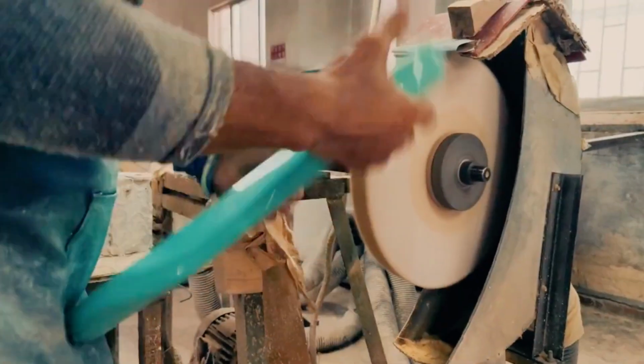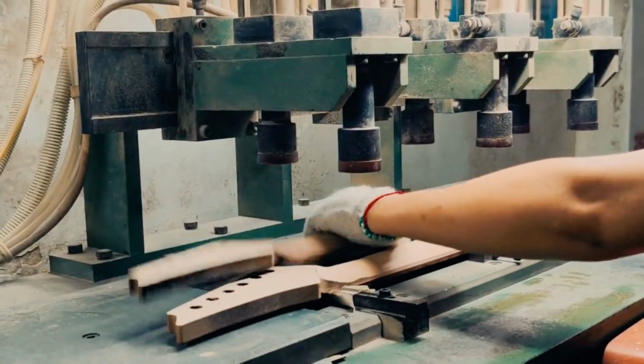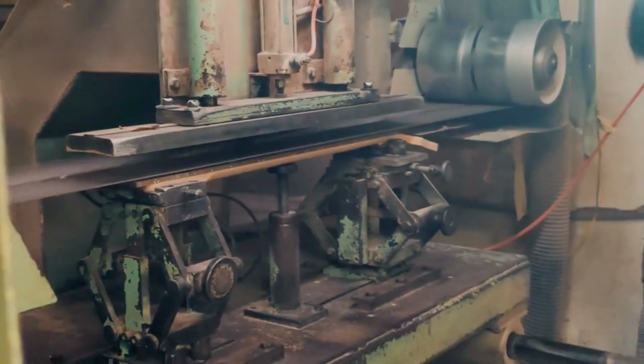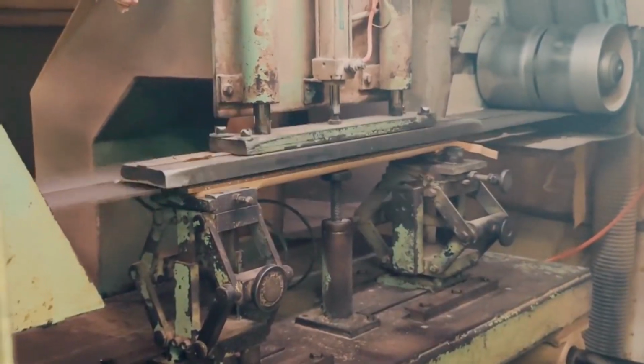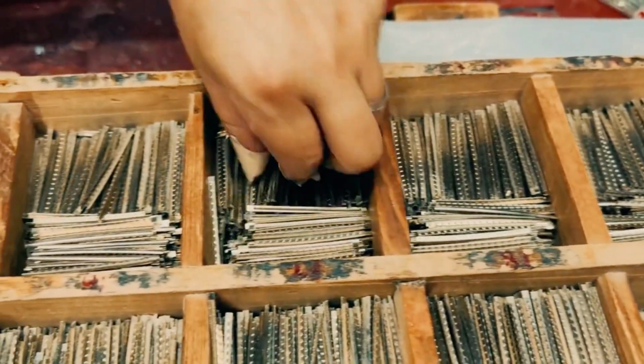From the selection of the finest materials to the final assembly, every step of the process is carefully monitored to ensure that each guitar meets our rigorous standards. We are confident that you will be impressed with the precision and care that goes into each and every guitar that we produce.